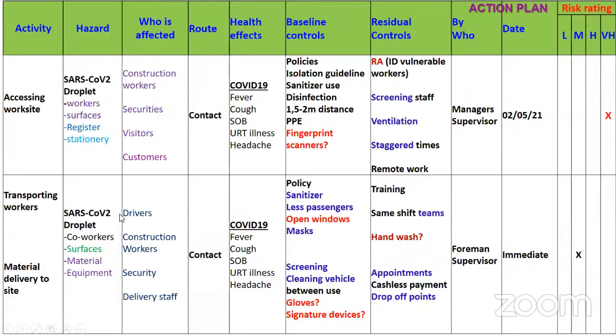So who will be affected? Your drivers, because they are transporting workers into the workplace. They are in contact with the potentially infectious source. Also the transport on itself, the surfaces can be contaminated.